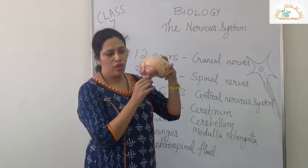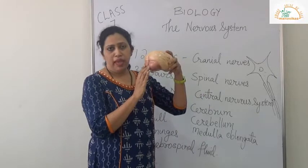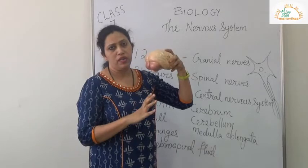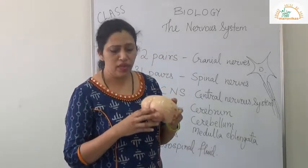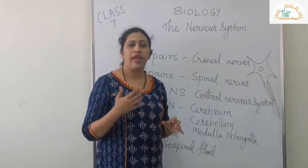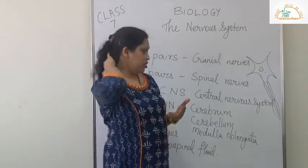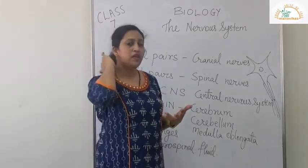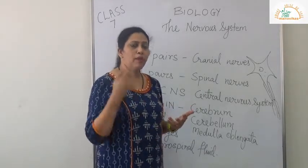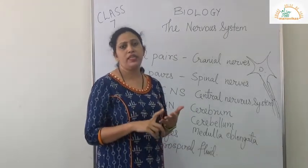Now coming to the medulla oblongata, it is located at the posterior of the cerebellum and it goes below into the spinal cord in the vertebral column. It controls very important functions in our body, the involuntary actions like heartbeat and respiration. It is just here below at the back of your neck, and if any problem happens there, a person dies immediately, because it controls all the main functions like heartbeat and breathing.